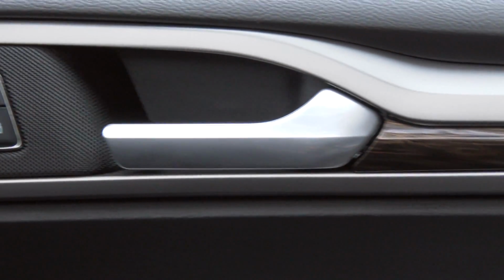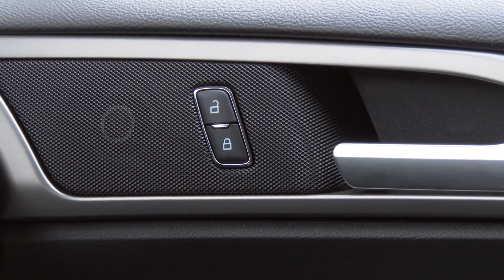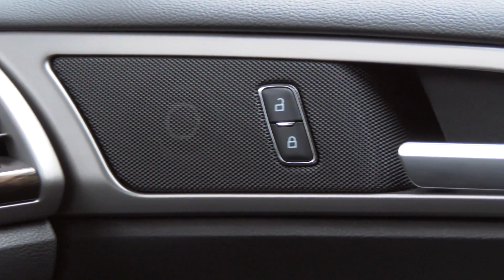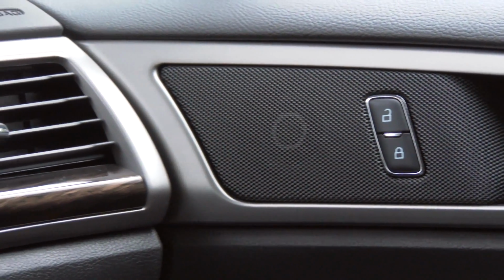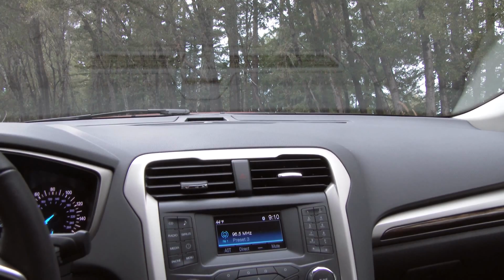Zooming in closer on the detail on the front door, you can see that Ford has done an excellent job in terms of fit and finish. These power door lock buttons are integrated right there by the front speaker grille. The faux metallic finish options as well as the faux wood trim is very nicely done in the Fusion. Moving over to the center of the dashboard, we would have a center channel speaker in the up-level models.